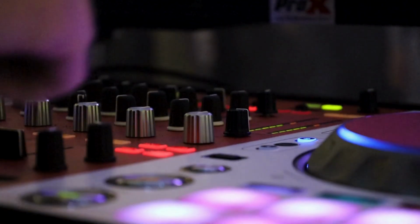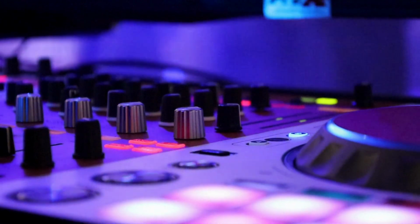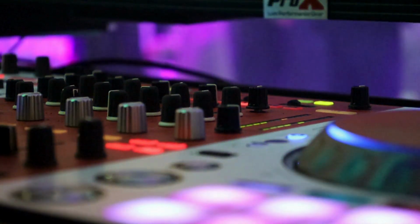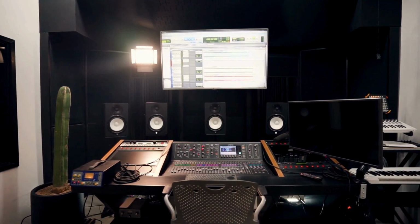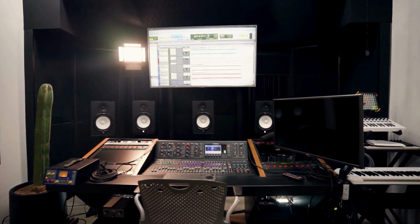Exactly. Speaking of vocal clarity, what about de-essers? Oh, yeah, I've got to tame those sibilant S sounds. Exactly. A good de-esser will smooth things out without making the vocals sound dull. Right, it's a delicate balance. It is. Some are more transparent, some are more aggressive. It depends on what you need.